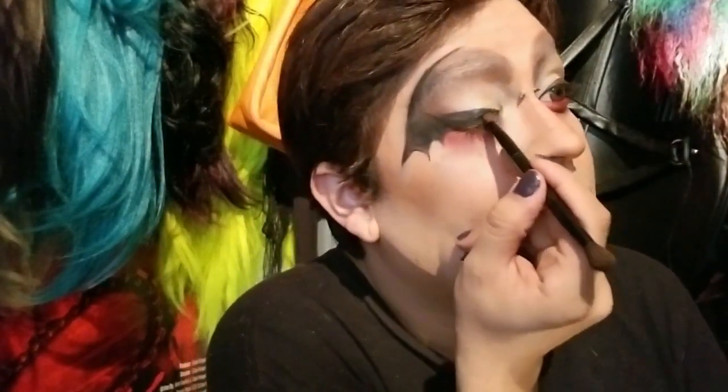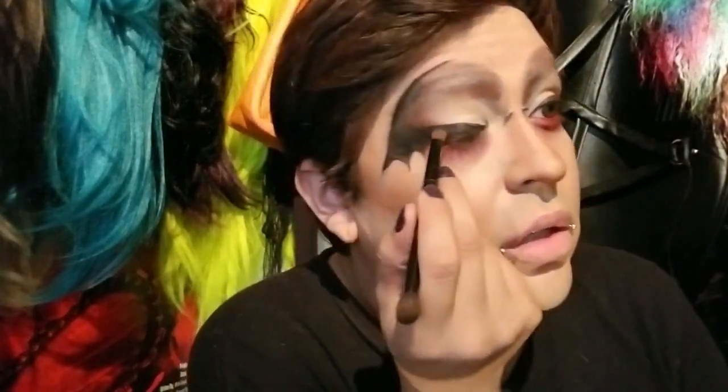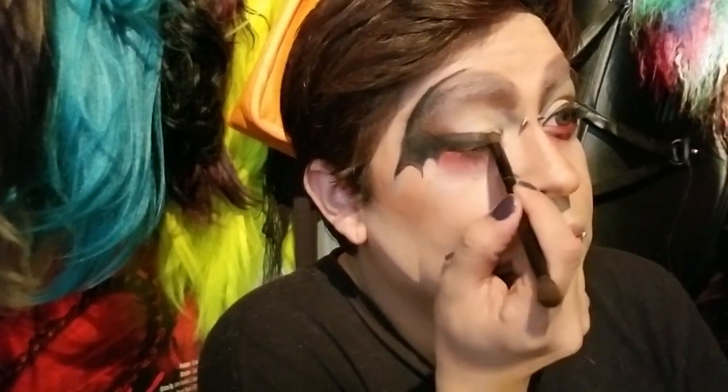Going back into Iconic, I'm going to take it on the end of the little Anastasia brush and kind of pat that all over the liner. Kind of hopefully smoke it up a little bit.